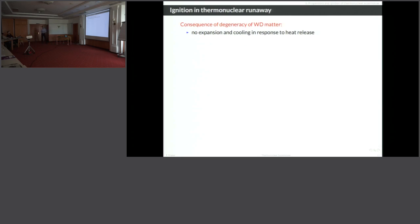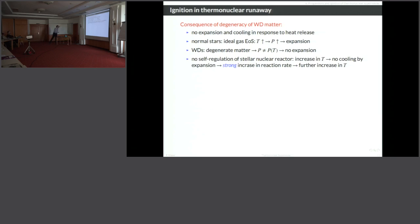This is a consequence of the degeneracy of white dwarf matter. We have no expansion and cooling in response to heat release. Normal stars are described by an ideal gas equation of state. Here, when we increase the temperature, the pressure goes up, and then we have an expansion of the star. In white dwarfs, we have degenerate matter. We discussed the equation of state before. Pressure is not a function of temperature, and therefore we have no expansion when the stellar material is heated up in a white dwarf.